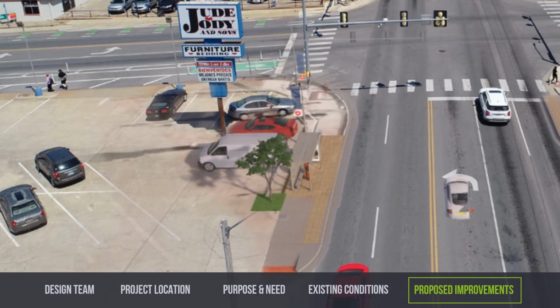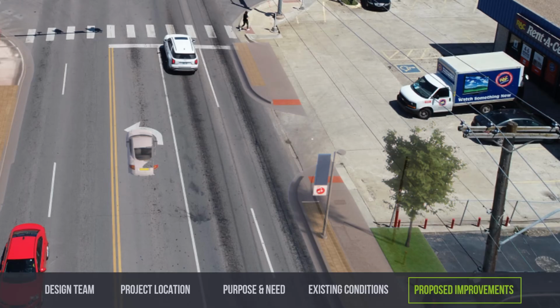You can see we have added a bus shelter and improved sidewalks to the existing bus stop. If there is space, landscaping such as trees will be added for shade. Across the street is an example of how the project will restructure unsafe driveways to create a safer experience for pedestrians by creating a continuous sidewalk.